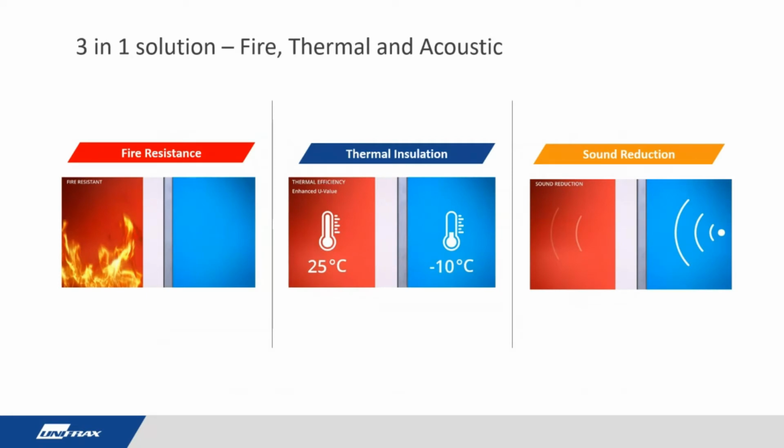In addition to the fire resisting properties of the material, our blanket also offers excellent thermal and acoustic properties, so it's a 3-in-1 solution. At ambient temperatures, we have measured the thermal conductivity of the material, and from that we can calculate the U and R values of the installed systems.